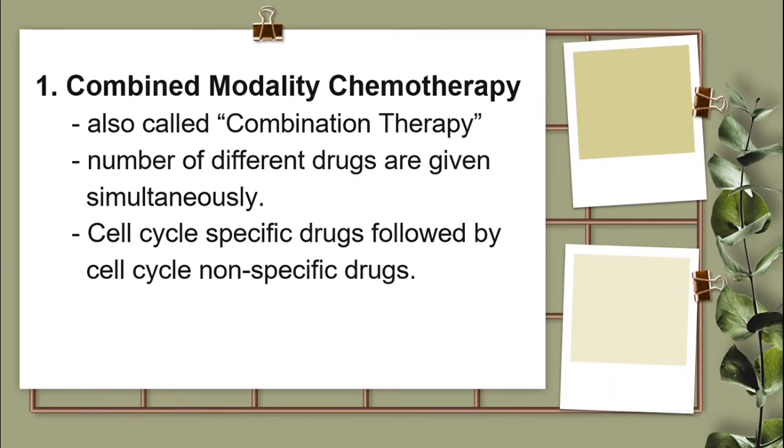Combined modality chemotherapy, also called combination therapy, is a type of treatment scheme where a number of different drugs are given simultaneously to the patient. It may be surgery plus chemotherapy or radiation plus chemotherapy. Cell cycle specific drugs are given initially, followed by cell cycle non-specific drugs in order to minimize the chances of resistance and toxicity.